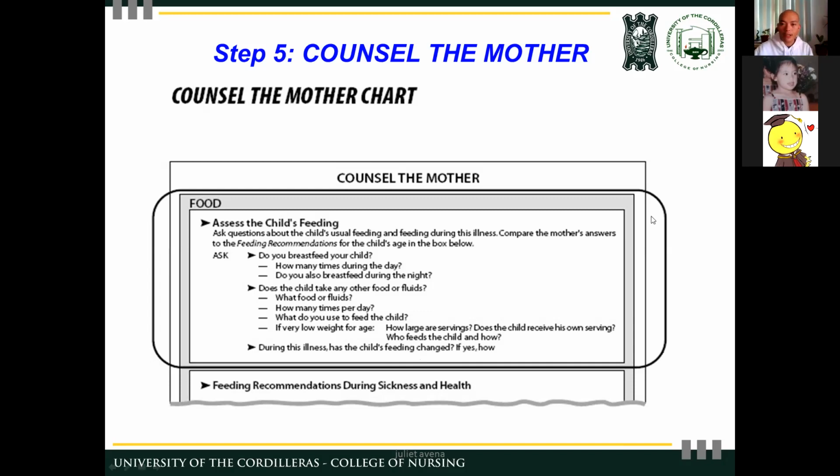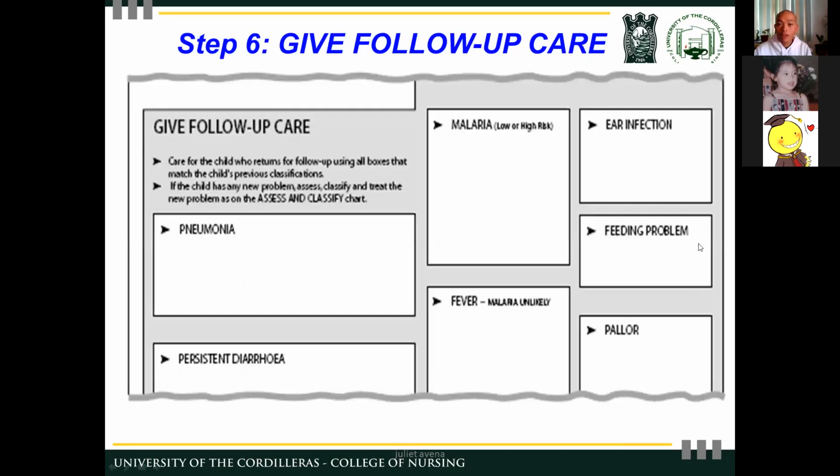Okay. And feeding recommendation. So these are examples of counseling, and it is present in your IMCI. It is in the counsel the mother chart, and we are going to discuss that tomorrow. Follow-up care is also in your IMCI. If it is pneumonia, sasabihin dyan, when? Care for the child returns for follow-up. So nakalista dyan. Kung pneumonia, you will browse in your IMCI, return after 5 days, return after 7 days. Malaria, return after 3 days can be the instruction, depende kung ano yung nakasulat sa IMCI natin.